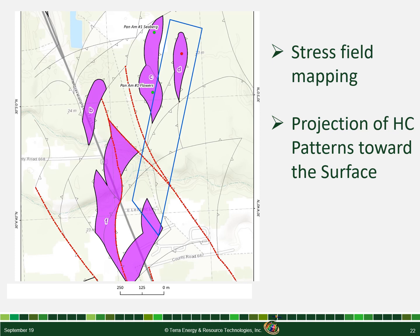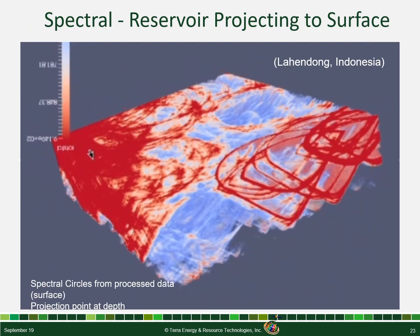And here is stress field pattern recognition applied pre-drill to figure D, mapping oil signature and trap. It came on at 125 barrels a day. And here we have spectral circular anomalies showing resource and depth.